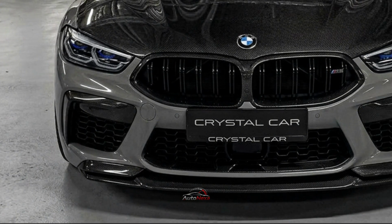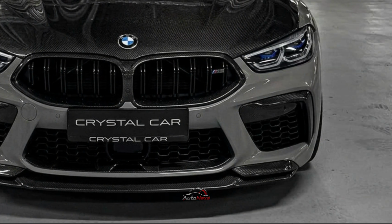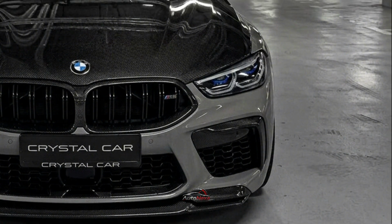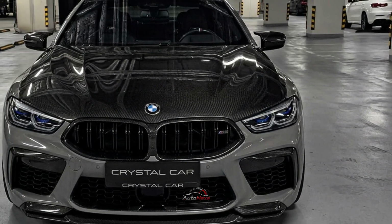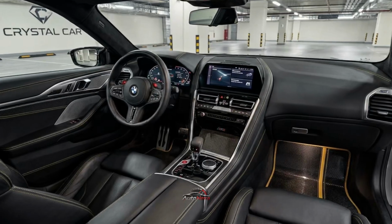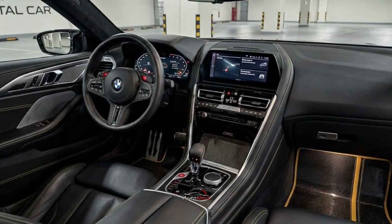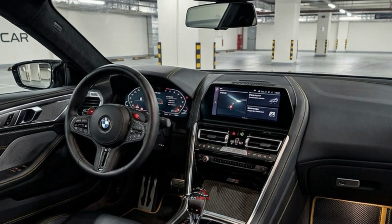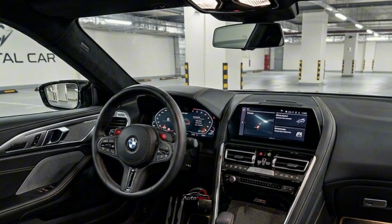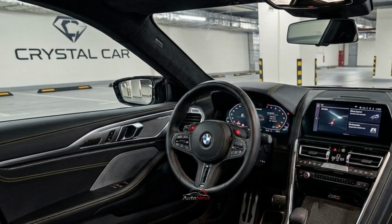Technology is solid rather than cutting edge by 2026 standards. The digital instrument cluster and central screen are clear and responsive, with wireless Apple CarPlay and Android Auto, a good head-up display, and the usual suite of connected services. Gesture control is still there if you want it. The interface feels familiar and quick to use, which is more important than having the absolute newest graphics.